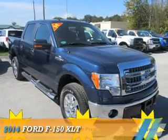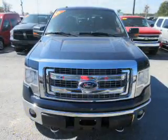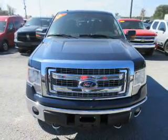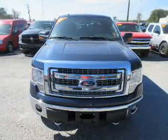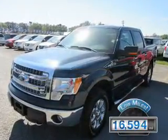Presenting the 2014 Ford F-150. It's powered by four-wheel drive, a 5-liter, 8-cylinder engine, and an automatic transmission. With fewer than 20,000 miles, this vehicle has a long road ahead.